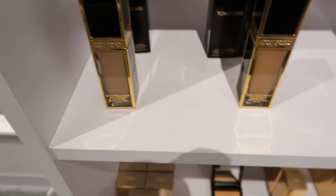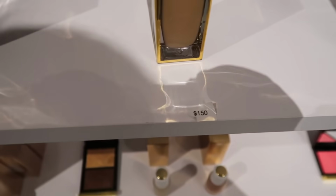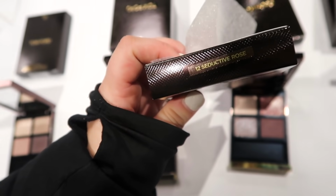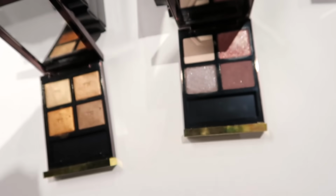And then this foundation, this is $150. It is 60% off though, but that is nuts. Let me know if you guys have tried any Tom Ford foundations before. And then here's a glimpse at their palettes. Some of these looked a little bit new. The Seductive Rose, I don't think I've seen that one there, but it looks really beautiful.